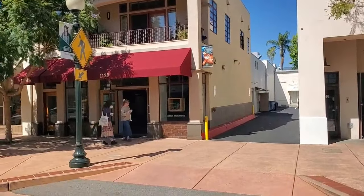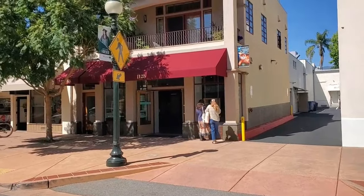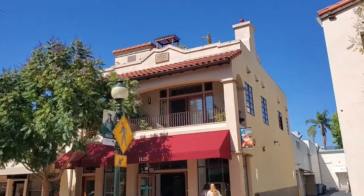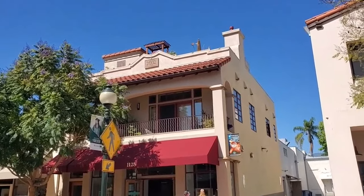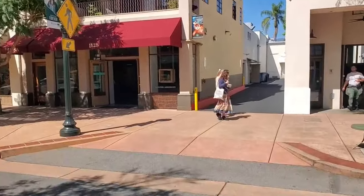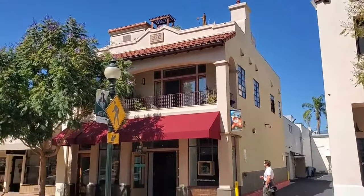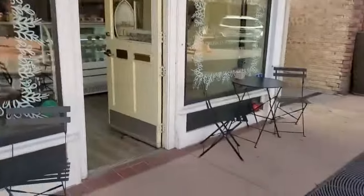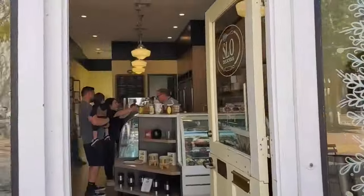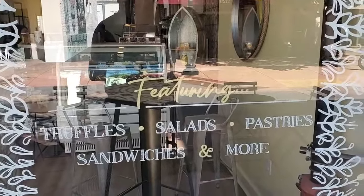Baxter Mormon. It's an interesting looking building there. It's got a rooftop garden up there. I can see someone's got a penthouse up there. Must be a really cool place to have a penthouse. Pastry shop featuring truffles, salads, pastry sandwiches, and more.